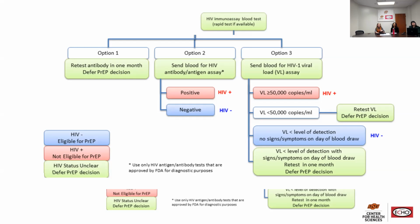Option 2: send a blood test for HIV antibody antigen assay. So this would be the 4th generation testing. It's a little bit more sensitive, and this is what we just do routinely in our office as baseline. And so if it's positive, it is definitely positive. If it's negative, it's negative. However, you still can have a window where the 4th generation antigen antibody can be negative, but they have HIV. That window is only about 2 to 3 weeks.